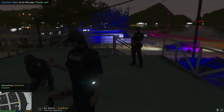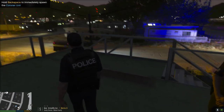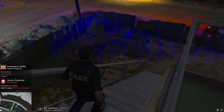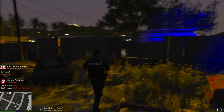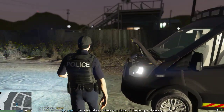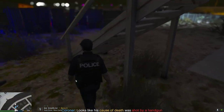Assistance required in Sandy Shores. I'd look at that too. I don't know why that's flashing yellow. Huh. That's weird. Oh, sorry. Why is that flashing yellow? Okay, I'll look at that and see what's going on with that. May have to change the file. DLS file.